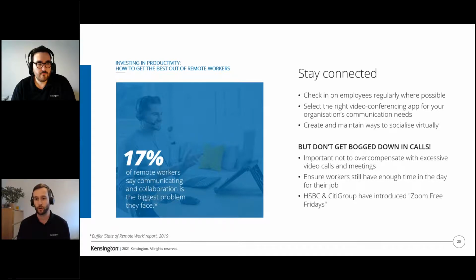So don't get bogged down by all this excessive video calling and meetings. It's important not to do this often, so that we as employees can actually carry on and do our day-to-day tasks at the same time. And one of the bullet points, as you can see there, is that large organisations such as HSBC and Citigroup are introducing Zoom-free Fridays as an example. So can we do something with our employees and introduce a day where we don't connect using these platforms, to have that break?